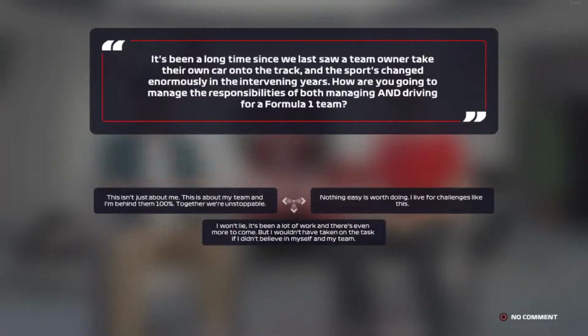Well, first of all, thanks so much for inviting us here today. It's been wonderful to see behind the scenes. As you might expect, I've got about a million questions, so let's jump straight in. It's been a long time since we last saw a team owner take their own car onto the track, and the sport's changed enormously in the intervening years. How are you going to handle the responsibilities of both managing and driving for a Formula One team?